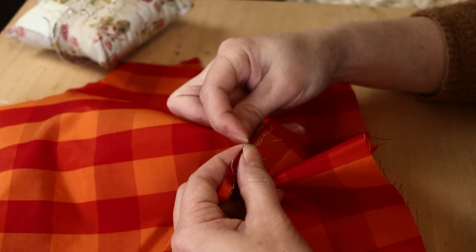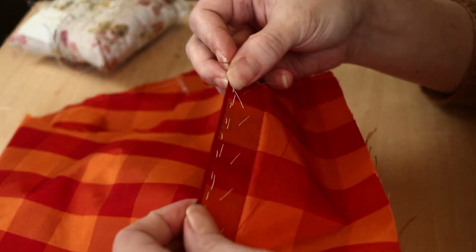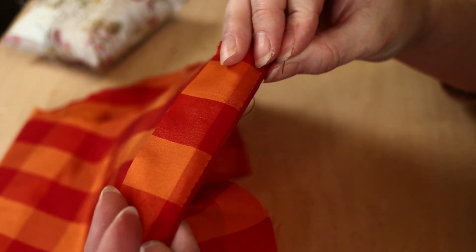So I'm just doing it all in one single stitch pattern, which does mean that it is a prick stitch of sorts rather than being able to continuously work the needle through.